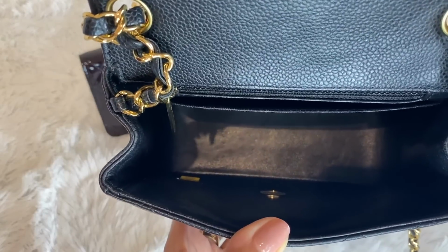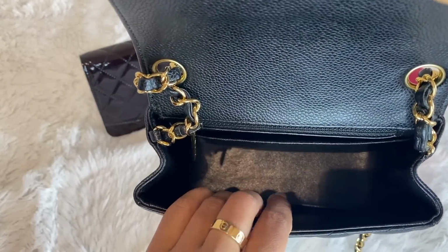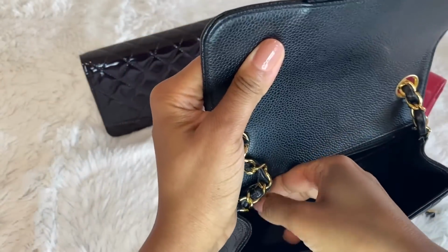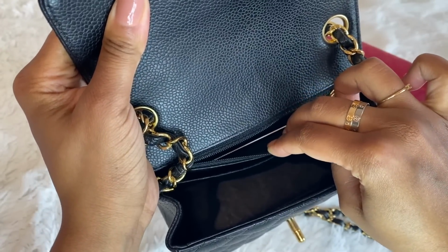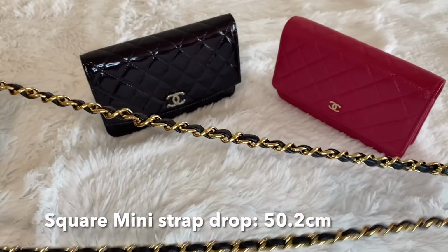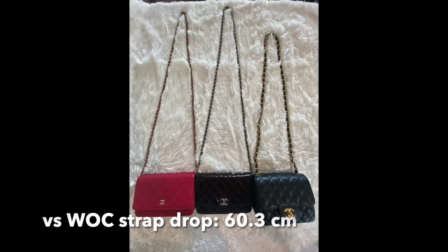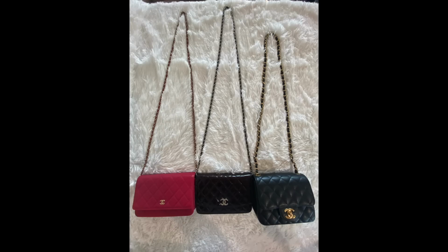And there's just one big opening on the inside. This is leather lined, and there's one slip pocket here, as well as a zipper pocket across the back. The chain strap is 50.2 centimeters from the top of the bag, so this is considerably shorter than the WOC. That's why it sits up higher when you wear it crossbody.